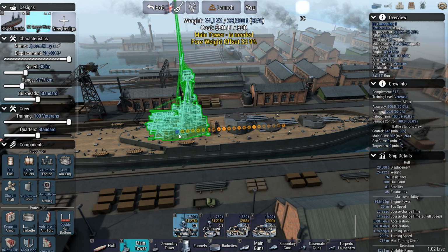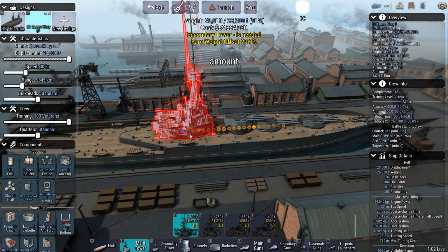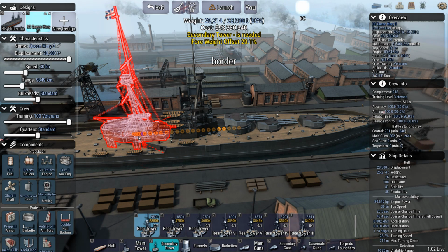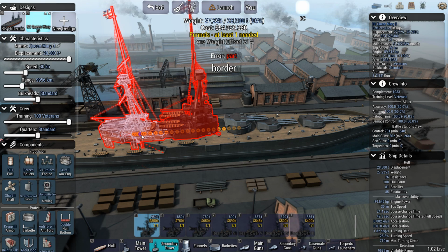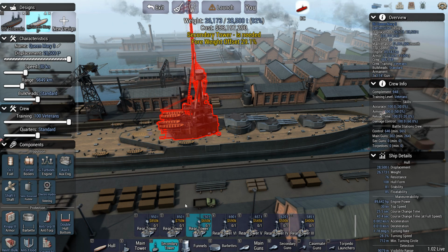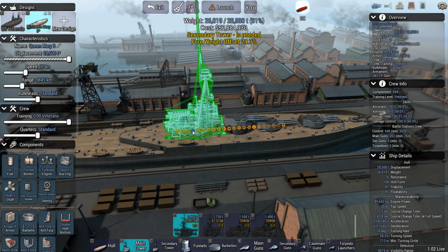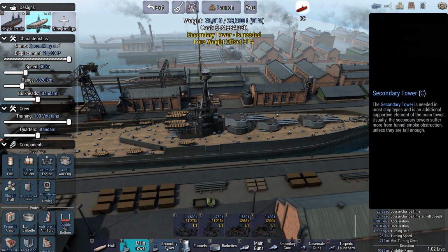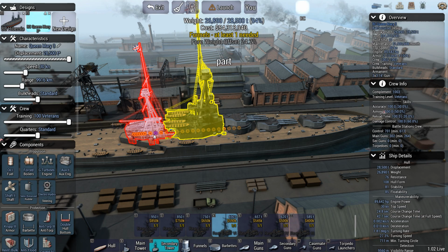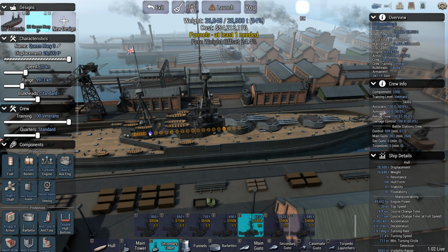Right, so let's try with the most advanced and prettiest, in my opinion, of the options for this one. Secondary tower. Well, that's just not going to fit, is it? Dang, blast it. Neither is that one. I think I'm going to need to move you forward a bit. As pretty as you are, I'm going to need to move you forward. And let's try this one again, because I thought this one might have fitted. No. Rear tower number 5. Yay, you fit!